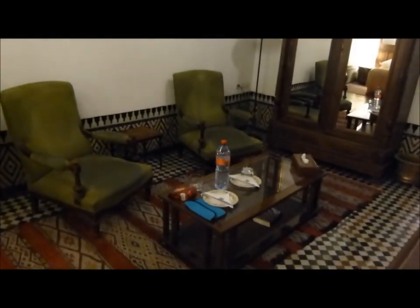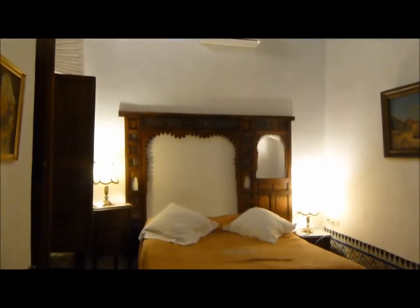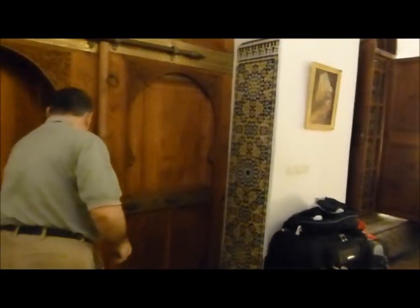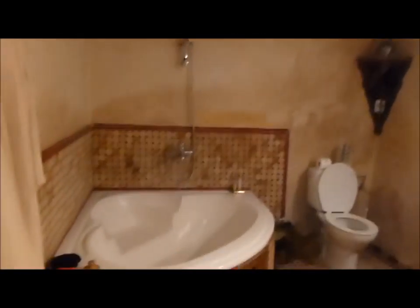Sitting area, beautiful floors, chandelier, very high ceilings, great feather pillows. This is our door. This is the relevant part of the door where we come in and out. Take a step up into the bathroom, and it is again quite beautifully appointed. And we've been really very comfortable.